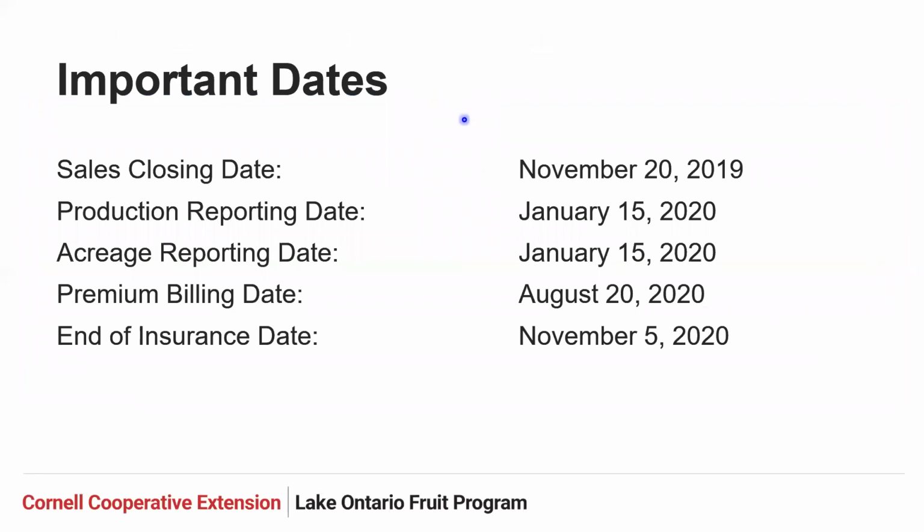Important dates. As you can see, using the quick estimate is a way to get an idea how crop insurance for apples works and to see how choosing different options will affect your coverage and your premiums. However, to know what all of the costs to you will be and to set up crop insurance, you must work with your insurance agent. The sales closing date this year is November 20th. Talk to your insurance agent to find out what information you need to provide by that date to have insurance for the coming year.